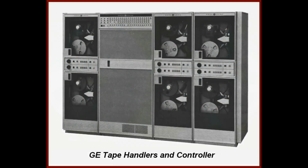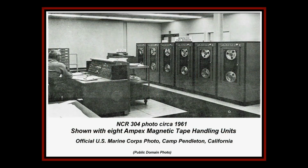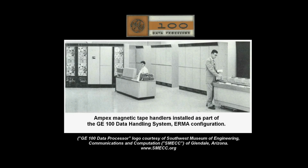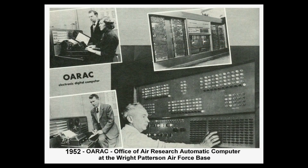GE selected the successful AMPEX Corporation as the supplier of the magnetic tape units for these and many other computers in the GE product line. Throughout its history, GE made significant contributions to the early computing field, including the 1952 ORAC, one of the earliest digital computers, and work on the Dartmouth time-sharing system, DTSS, in the 1960s.